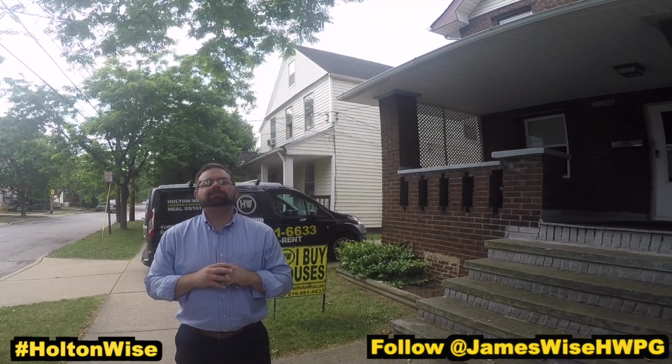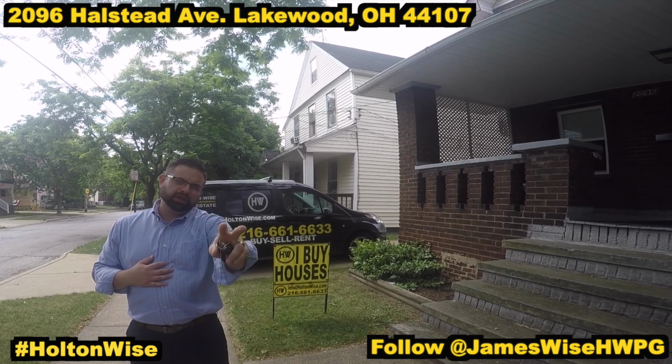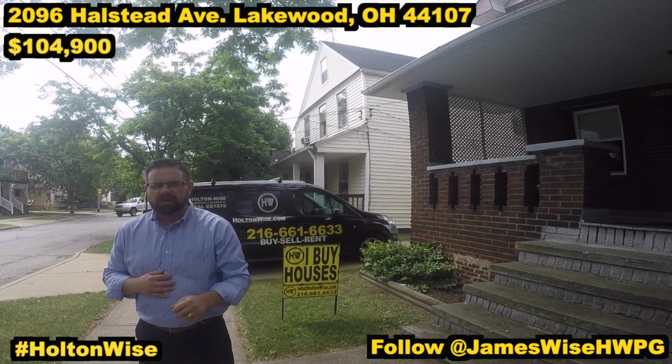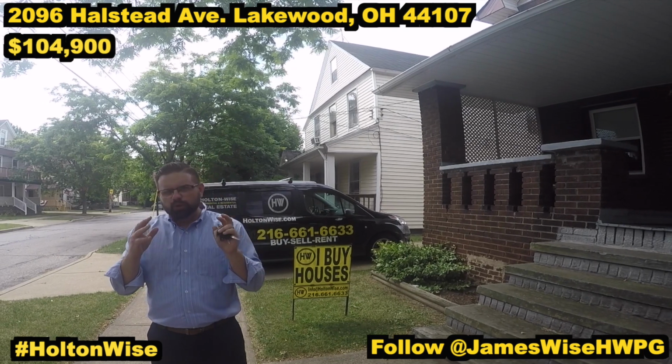Today I have a treat for you. I am standing in front of 2096 Halstead. This is an all brick duplex that I have coming to you at $104,900. This is a high quality duplex in a B caliber neighborhood. We are talking Lakewood, Ohio.